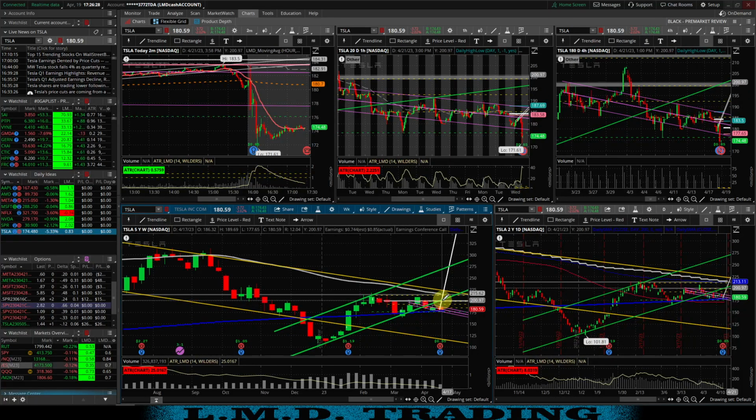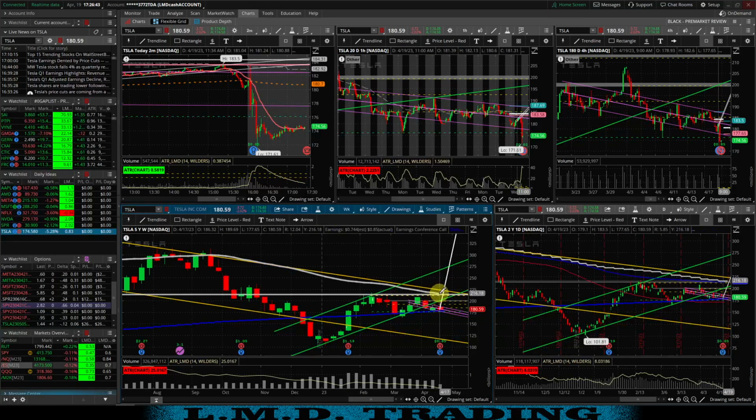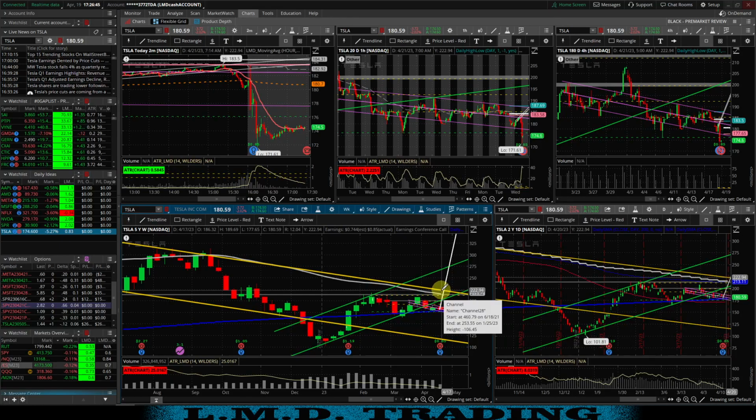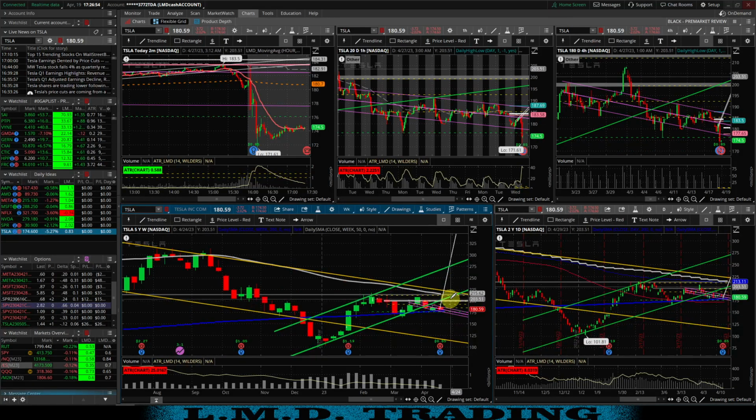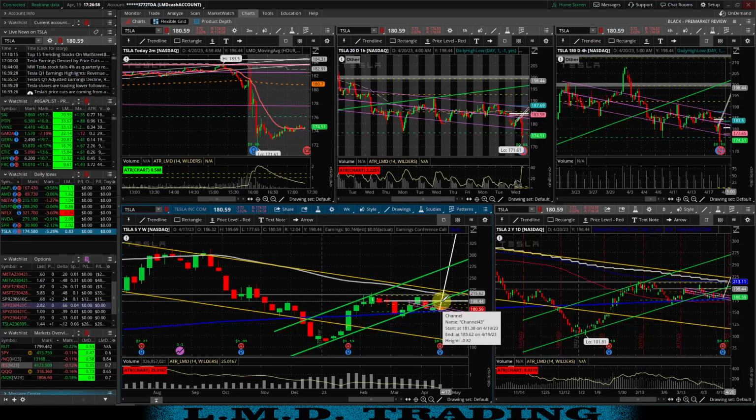First area that it's going to go up to is the top of this hourly up channel, and it's going to try to get back in there. If it gets back in, that's going to put it around 200. If it gets back in it, it's coming up to the 50 moving average, which is at 215, and then the top of the down channel, which is 222. Once it does that, it's either going to get pushed back down or it's going to go back up. So I had a lot of room to the upside for resistance.